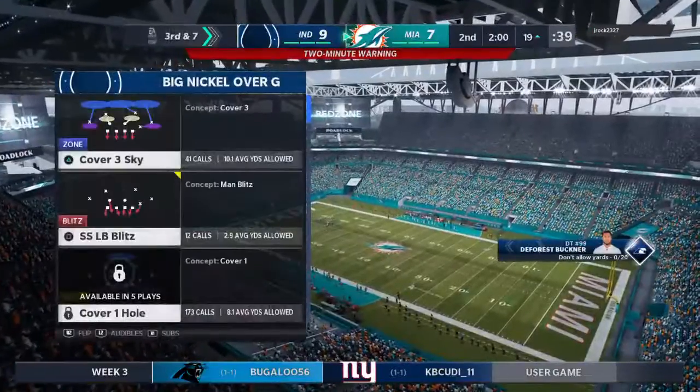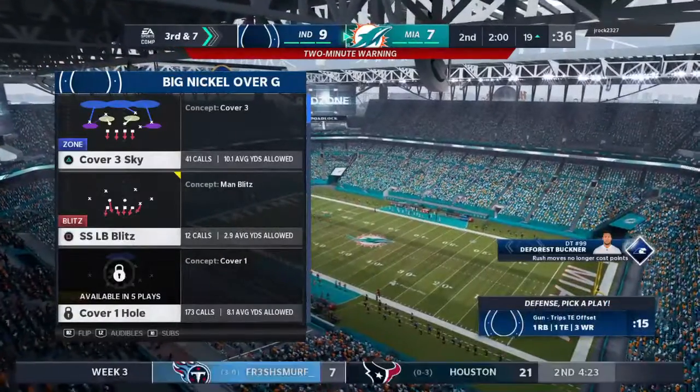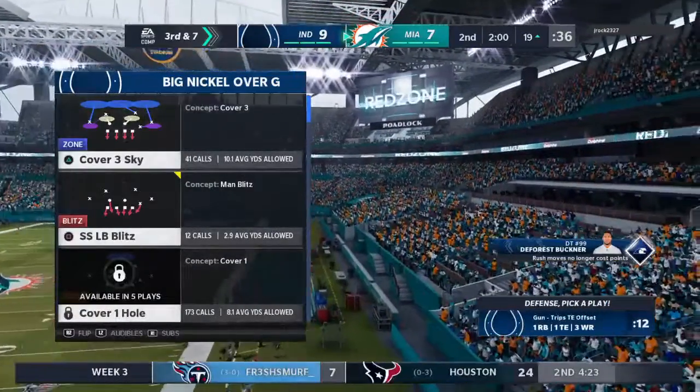Ball carried by and that play going absolutely nowhere as he's belted before he could get out of the backfield. Brought down back at the 19-yard line.